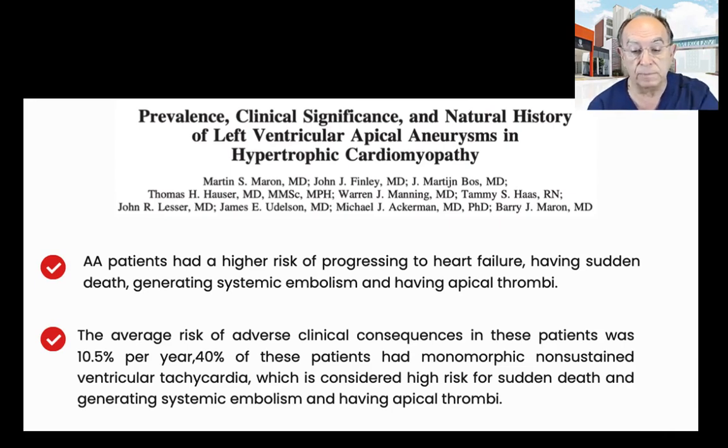For this question, it is very important to understand that patients with hypertrophic cardiomyopathy have the possibility of an apical aneurysm, and we need to evaluate whether each of these patients has an apical aneurysm, because this anomaly is related to prevalence, clinical significance, and more risk of other complications.